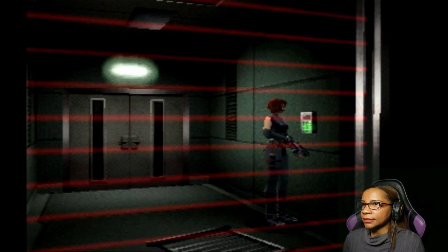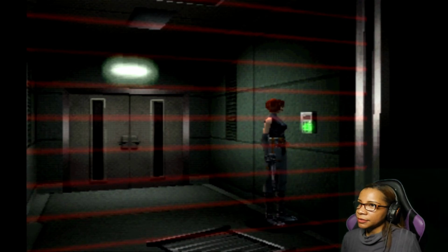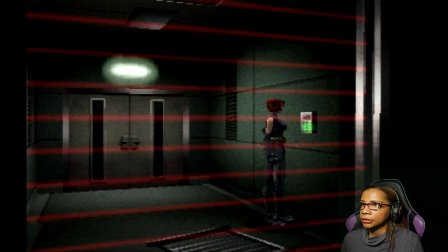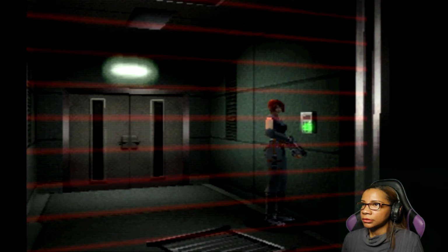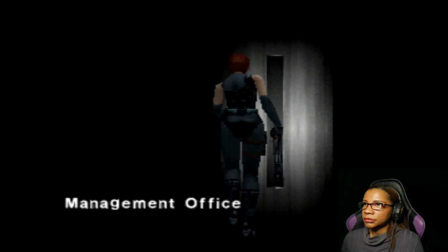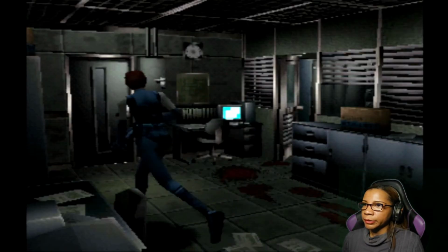We're gonna do our usual tactic. Like I said, this is my go-to tactic whenever I have these laser fences. May as well just take advantage of that. Come on. There we go. Okay. Alright. If I can avoid fighting dinosaurs and save some ammo, that's gonna be my go-to strategy.